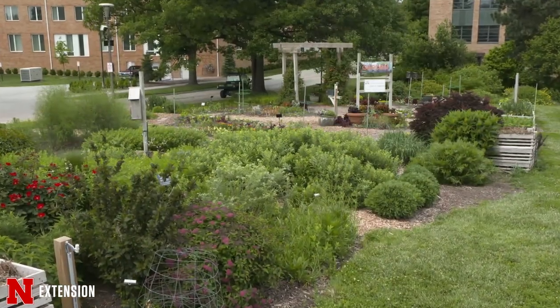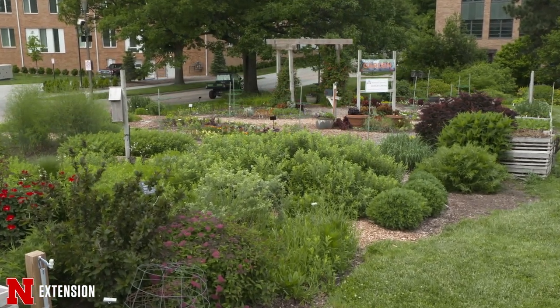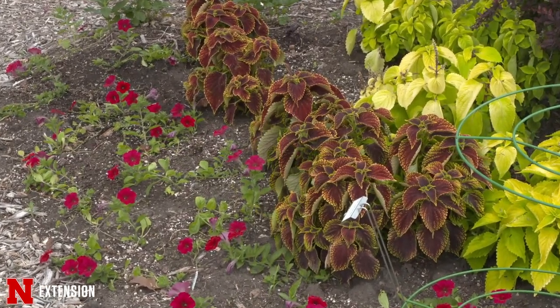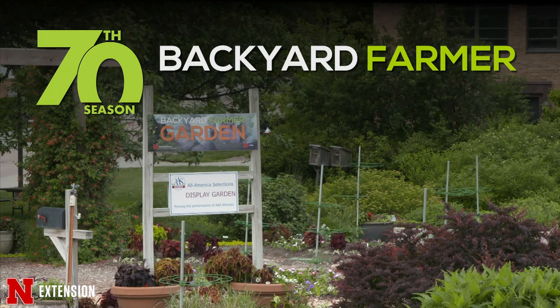We're also making sure that everything is well watered and everything will get mulched to help preserve that water and add organic matter back into our soil. So stop by the Backyard Farmer Garden and check it out. It is really amazing how that space has developed into something great over the years.